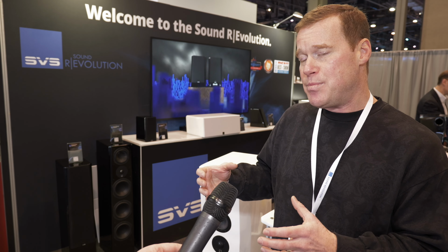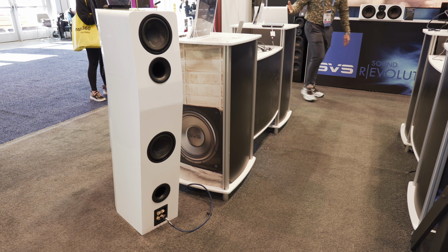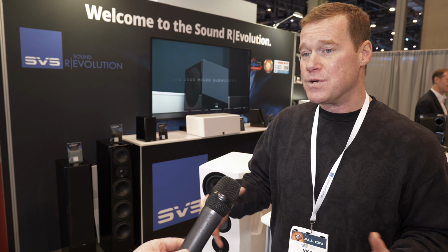So we have this force balanced array where the woofers are in parallel and they move in and out at the same time, so any kind of cabinet resonance is completely neutralized and you're able to get that effortless room-filling bass. And with our towers specifically, we have 4 drivers on each of them. So essentially with a pair, you have 8 woofers moving, all facing in different directions, which again allows you to help smooth out that bass response throughout the listening area.